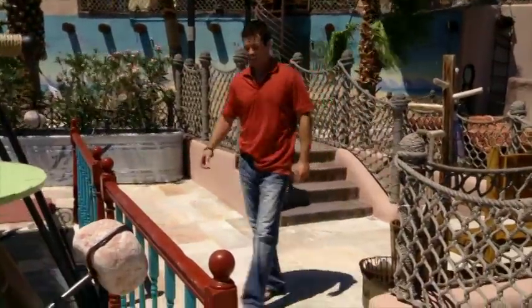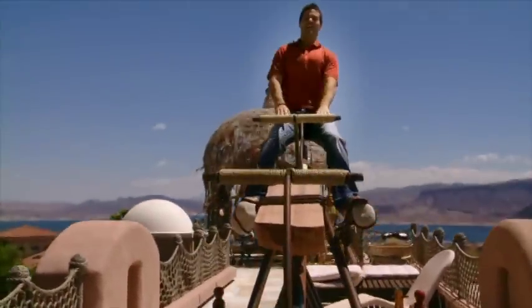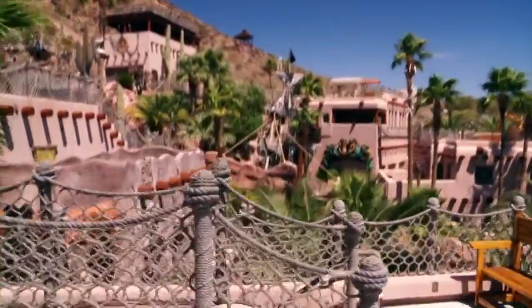There's a lot of treasure here at Pirates Cove, but one of the most unique features, and one of my favorites, is this giant teeter-totter. It's a lot of fun because we're way up high, and you can really get going. It's kind of like being on a pirate ship, actually. It's crazy. You get to see the whole property.